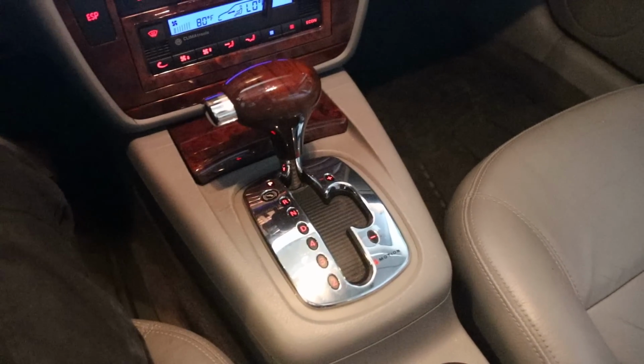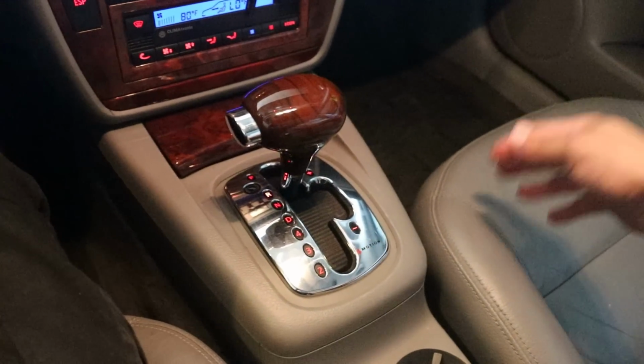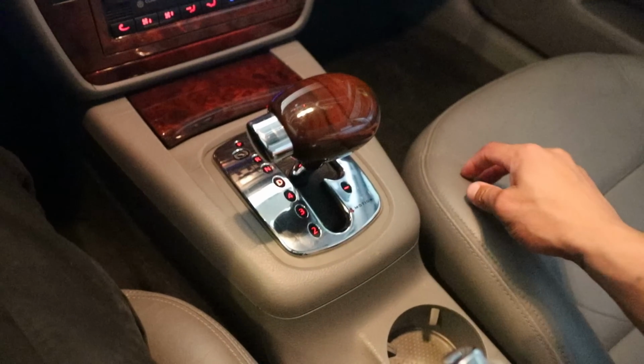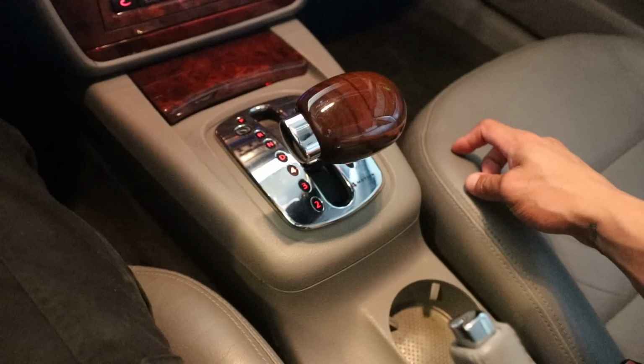Car is currently running. All we're gonna do in this step is simply put the car into each gear. Foot on the brake, of course, the car's not moving, but in reverse, then into neutral, then into drive. Just so it's going through and moving the fluid around. So probably do this and go through each one maybe 2 times.